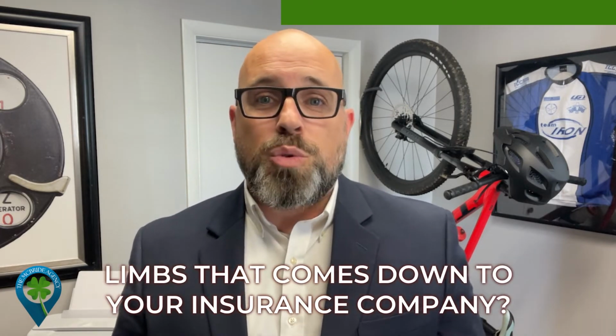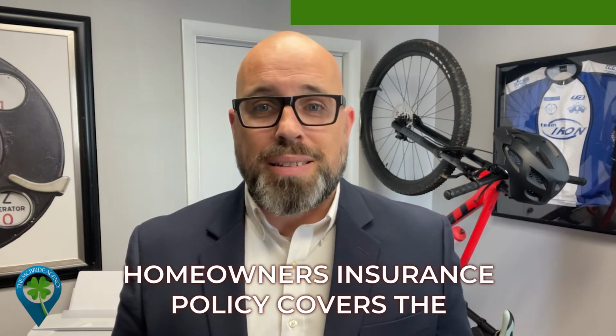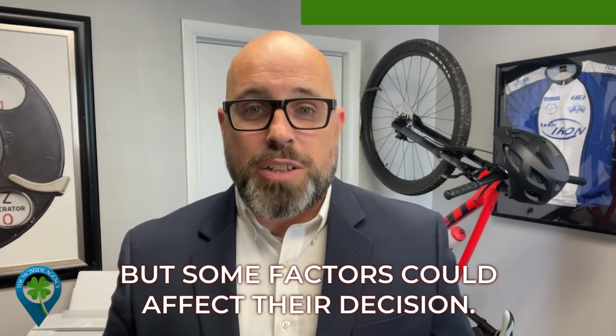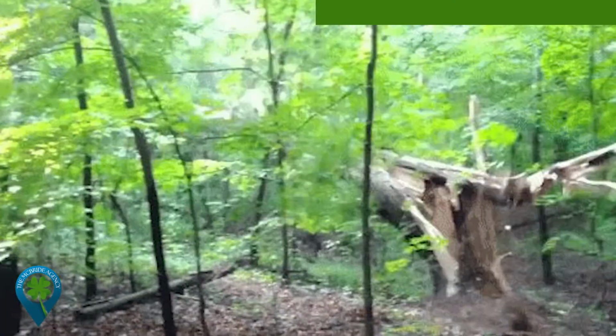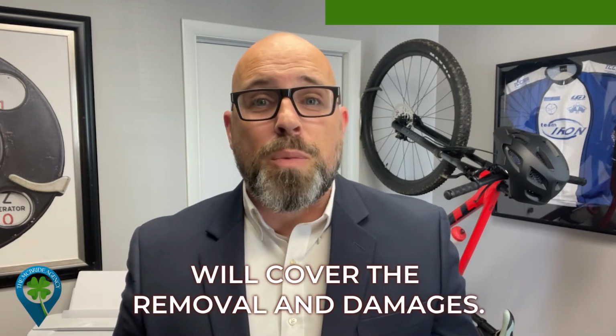Will my insurance cover fallen trees or limbs? That comes down to your insurance company. They will determine whether or not your homeowner's insurance policy covers the cost of a fallen tree, but some factors could affect their decision. If the tree or branches fell down because of a storm or other natural disaster, then most likely your insurance company will cover the removal and damages.